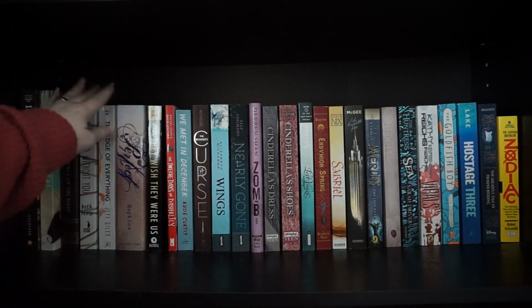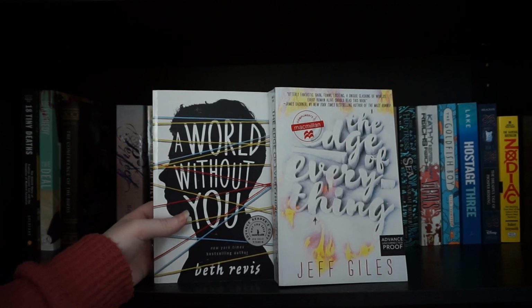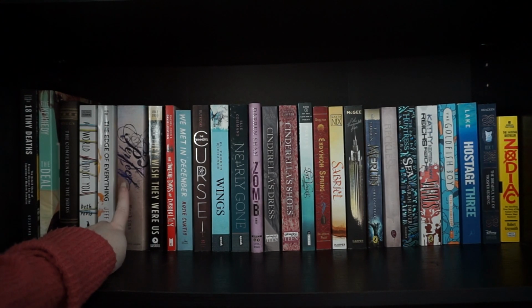Then I have 2 arcs right here that I got so long ago, and that is A World Without You by Beth Revis and The Edge of Everything by Jeff Giles. Then I have Perfect by Ellen Hopkins, which when I bought this, I thought it was just a standalone, but it's actually the second book in a series, so I can't read it yet.